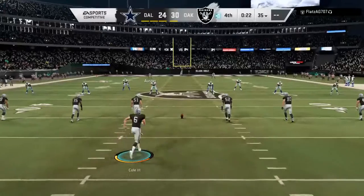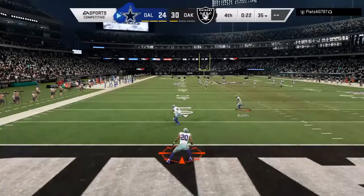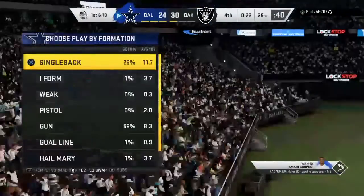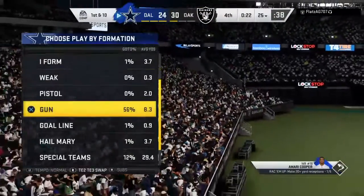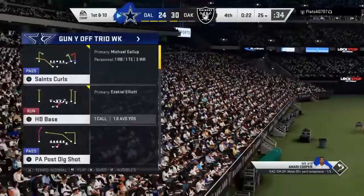The kickoff team is on the field now as they send this one away. And a fair catch is signaled for and taken successfully. Let's go. The Cowboys take over, first and 10 at their own 25-yard line.